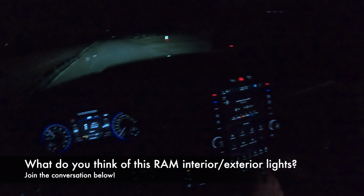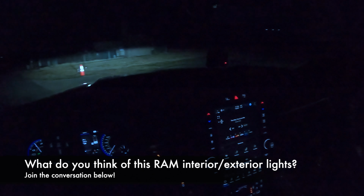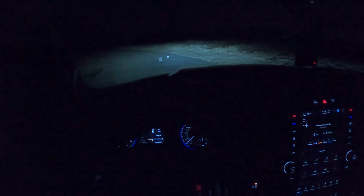There is a little bit of ambient lighting in here. The screen, you know, it could be a little overwhelming with having such a massive screen, but you can adjust the brightness very easily. And overall, I don't have much to complain about with these Ram headlights. I'm impressed with them. Cornering light works very well just when you need it.